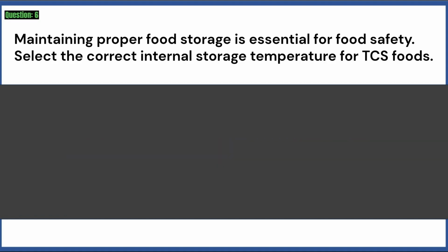Maintaining proper food storage is essential for food safety. Select the correct internal storage temperature for TCS foods. A. 32 degrees Fahrenheit. B. 41 degrees Fahrenheit or lower. C. 50 degrees Fahrenheit. D. 45 degrees Fahrenheit or lower.